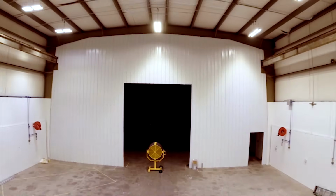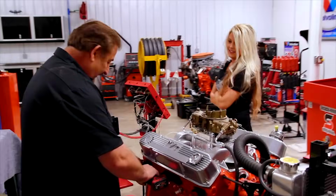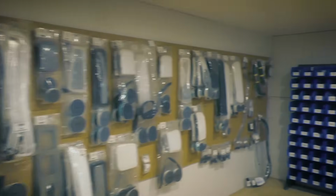We made changes. If you look at this place, it is not even any kind of a reflection of what we did in the past. Look at the staff. We got the top-notch staff probably in the country. We have the top facility. We have inventory like we never had. We have organization. Everything has a place, and there's a place for everything.